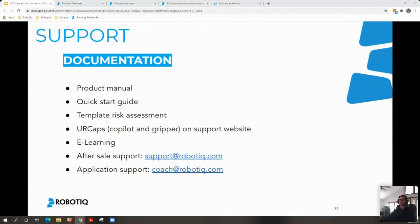So along with Robotiq's palletizing solution, I want to quickly note some of the support documentation that's available. So obviously we're going to have a product manual that comes along with the palletizer. It also has a quick start guide, so you can do exactly what ACS did and have your palletizer up and running within a couple of hours. We also are offering a risk assessment template, the UR caps, if you need to update those. The updates are always free and available on our support website. The e-learning, this is something that I've mentioned a couple times already, but I haven't jumped over to show you. So I'm going to do that quickly.